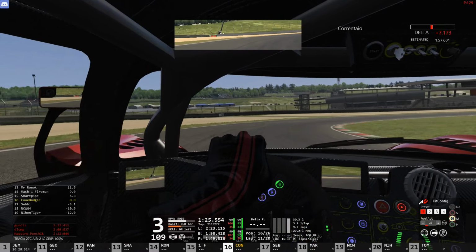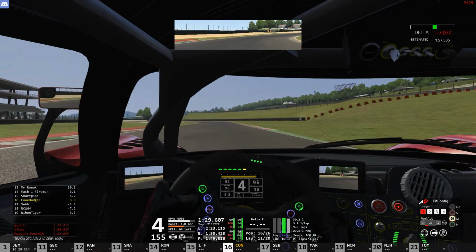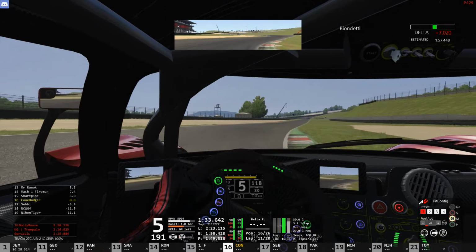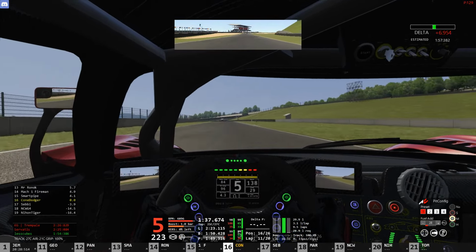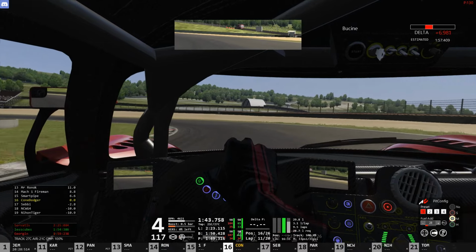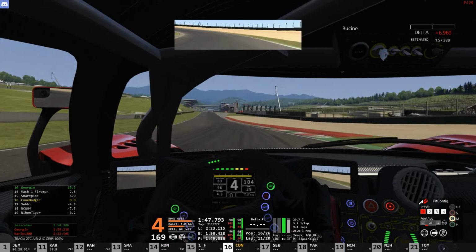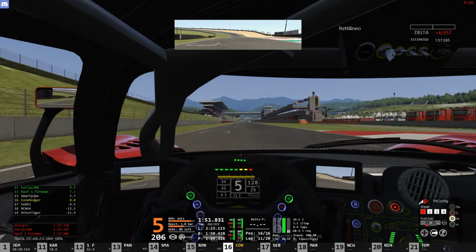We'll have to wait till after the stop cycle through to see if our top 10 dreams are possible. There are cars ahead of us, but I think those are cars that have not pit yet. I think. Who knows? Not even Kunos knows. Alright, tires are going to be optimal this lap. Let's try to make it a good one.